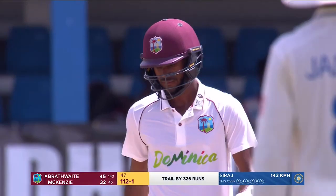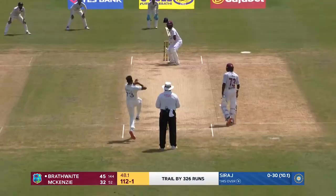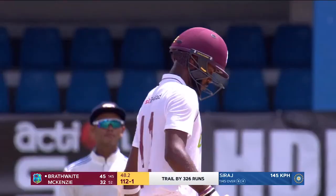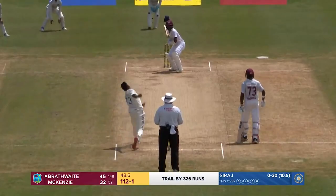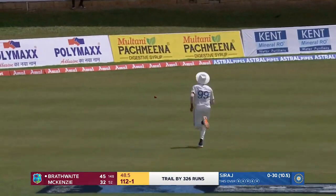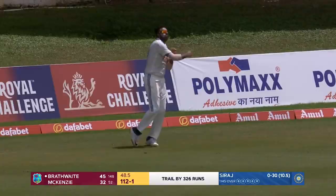Just four from the over, 112 for one. You can expect Siraj to attack the stumps. There's one of them, Ajinkya Rahane at short mid wicket. He's found the gap there. It's a big one on the offside. They'll have to run these. Kraigg Brathwaite gets three.